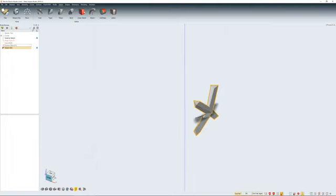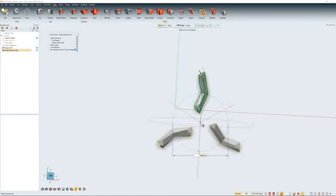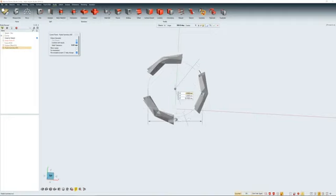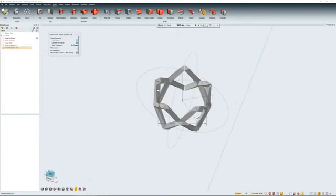Now I'm going to make a replication, go to the modify tool, make a symmetry replication, select this one. Let me put it here on the top view so you can see better what I'm doing. I will move it, put it. Here it is. You can decide the number of copies.